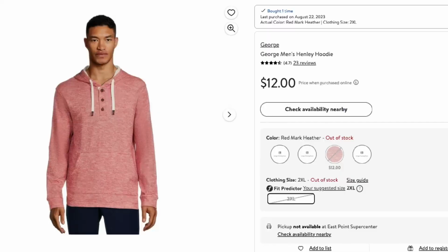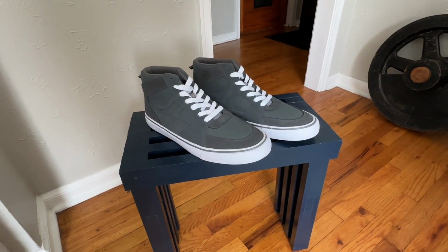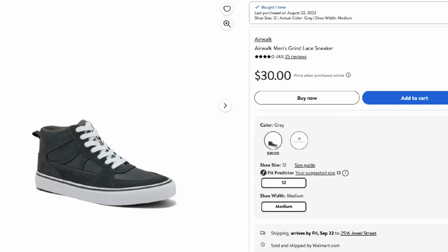Another great option is this Henley from George. This is the softest Henley, and I love it so much. It's available in 4 different colors, and it goes up to a size 3XL. Definitely keep your eye on this, and keep your eye on these gray Airwalk sneakers. These are so cute, so comfortable. They are in gray and white. I love the white trim on them. They're a fantastic price point. Airwalks are extremely comfortable, and if your feet constantly hurt like mine do, then you will appreciate the Airwalk sneaker.